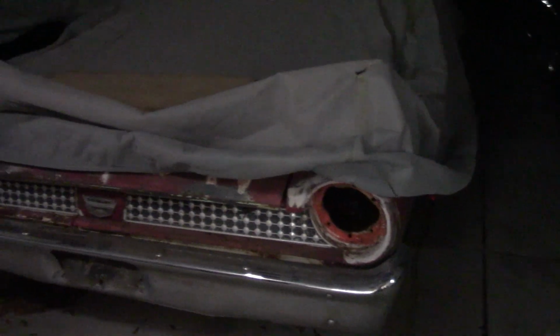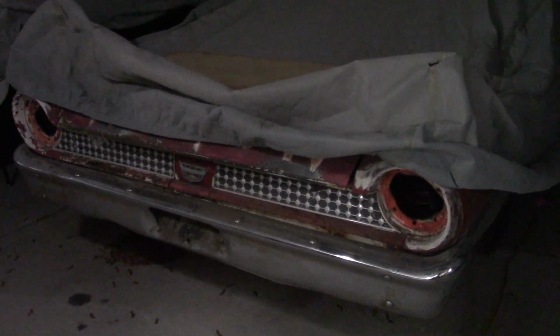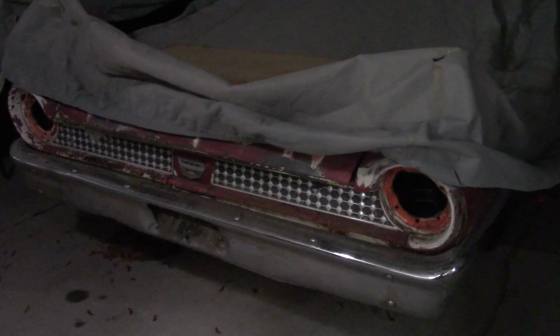All right, well, we got her home. She is in the driveway, resting comfortably under a cover. I had to get the cover on it pretty quick. Sometimes your neighbors don't appreciate your hobby or what you're into, so we'll be respectful and keep it covered up. It's not the prettiest thing to look at. The paint leaves a little to be desired. But all in all, a little bit of rust, but she's a fairly decent, solid car.